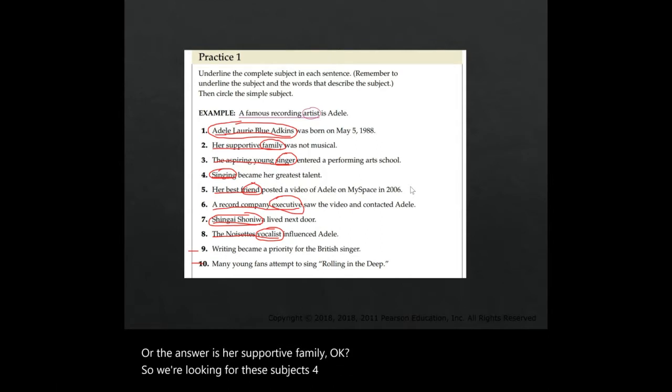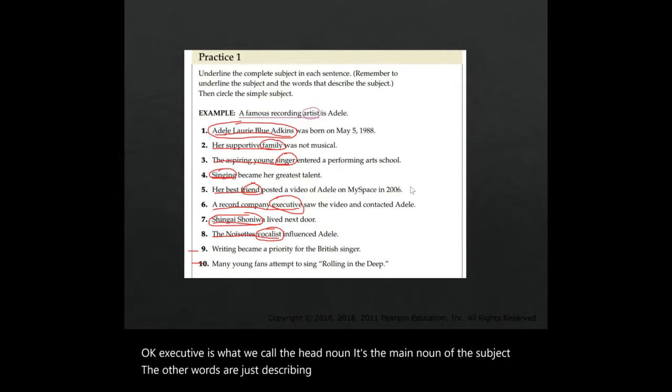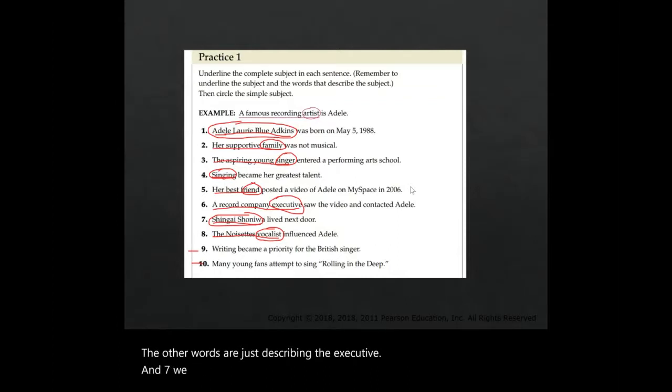Number 4, we circle and underline singing. That's a gerund. Number 5, we underline her best friend. We circle friend. Number 6, we underline a record company executive, and we circle executive. Okay, executive is what we call the head noun. It's the main noun of the subject. The other words are just describing the executive. And number 7, we circle and underline, let's see, Shingai Shoniwa. Yeah, Shingai Shoniwa. That's the complete subject and the simple subject. Number 8, we underline the Noisettes' vocalist, and we circle vocalist.